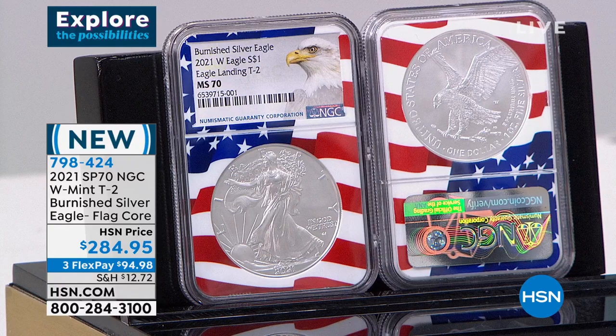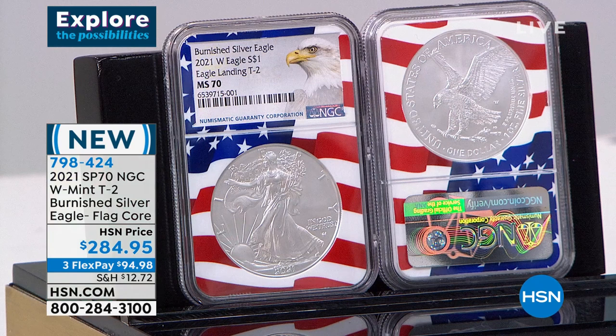I have only these coins. I don't have them in first day of issue, I don't have them in Annex, I don't have them in NGC first day of issue. I don't have them in any other way other than this Flag Corps. Now, remember, Flag Corps NGC is also exclusive to me. I have never offered burnished Flag Corps here at HSN. Wow, this is a one-time opportunity.